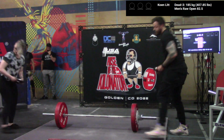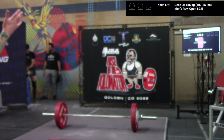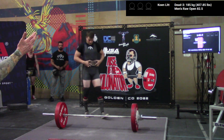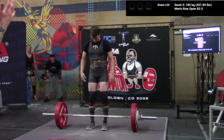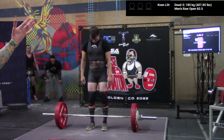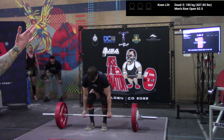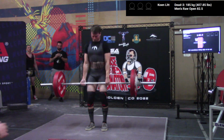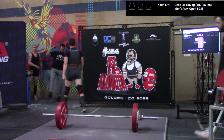Yep, Frankie got a good lift. Okay, now we're moving on to the boys. Cohen is next with 185. This is his first meet, and I think he's doing really well for his first meet. If he makes this, we'll go 8 for 9. Frankie before him went 9 for 9. Looks like a good lift to me. Should go 8 for 9. Oh, it's a good day for Cohen.